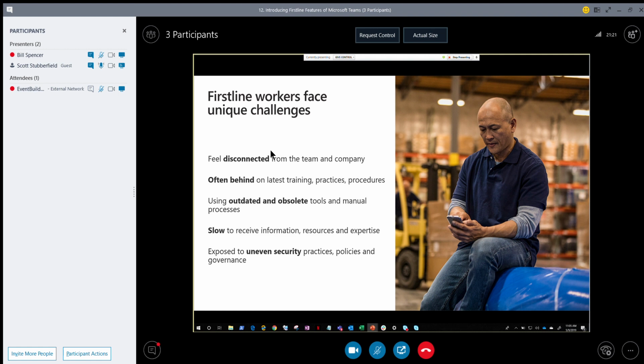They also feel that they're slow to receive information, resources, and expertise from other parts of the business. So they're not only interacting with other first-line workers, but they might need support from IT. They might need support from HR. They might need support from finance. And traditionally, it was very difficult for them to get in touch with those people. So not only are we building a tool that allows them to do their first-line work, it allows them to interact with the rest of their organization really well.